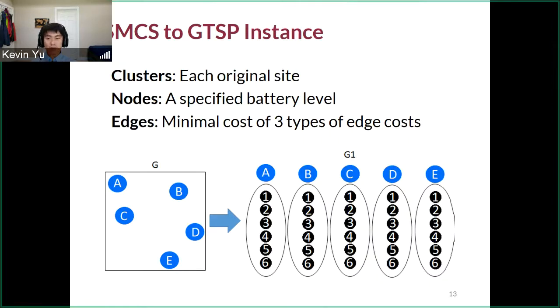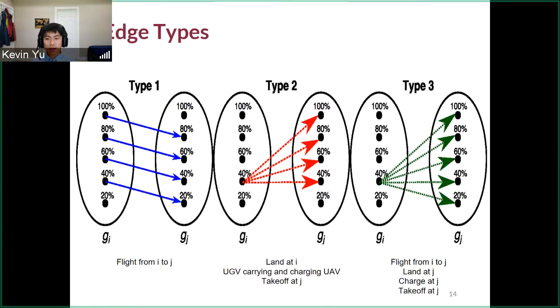And then lastly, we need to understand how the edges are created. For the edges, there are 3 different types of edges we take the minimum of. These 3 types of edges are shown here, where we have the first type of edge, where the UAV is flying from site I to site J, and in that case, we would only have the UAV's battery life going down. And we can see in the figure that those blue lines represent downward progression of battery life.